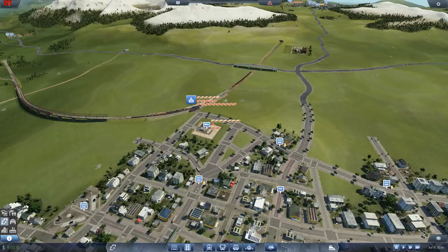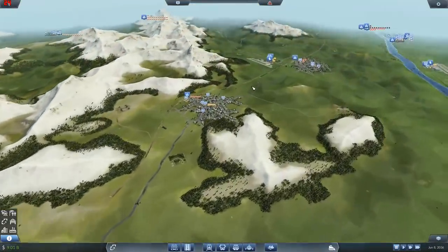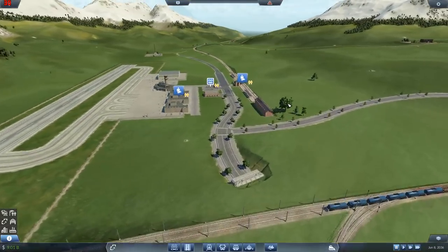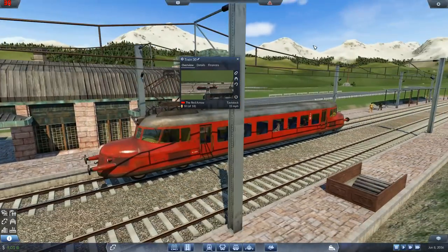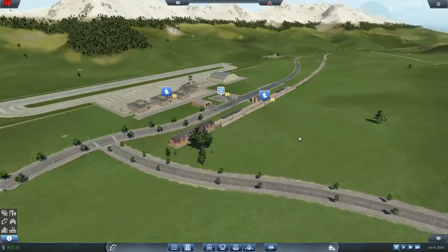Let's check the airlines again. How are the airlines doing? Yeah, still around that kind of 200 mark. Right. Let's go over here to Tavistock now. Currently, we've got these things which are basically falling apart now. They're so old. How old are you? 78 years old. But that's okay.